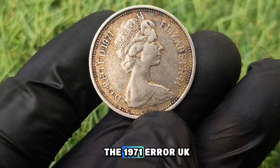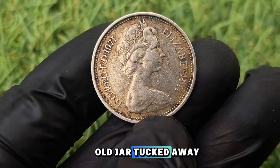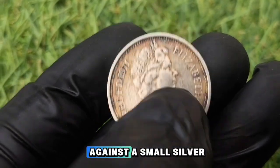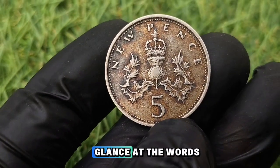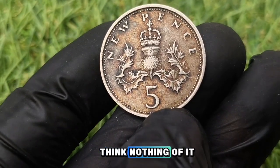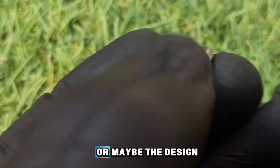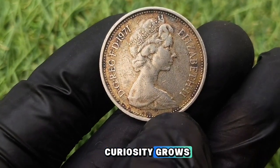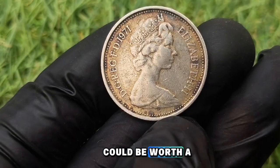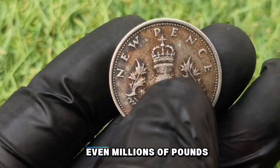The 1971 error UK Elizabeth II new pence coin. Collection, or an old jar tucked away for decades, and your fingers brush against a small silver coin dated 1971. You turn it over, glance at the words 5 new pence, and think nothing of it until you notice something strange. The shine, the lettering, or maybe the design just doesn't look quite right. And then as your curiosity grows, you realize that what you're holding could be worth a fortune, not just a few pounds, but hundreds, thousands, or even millions of pounds.